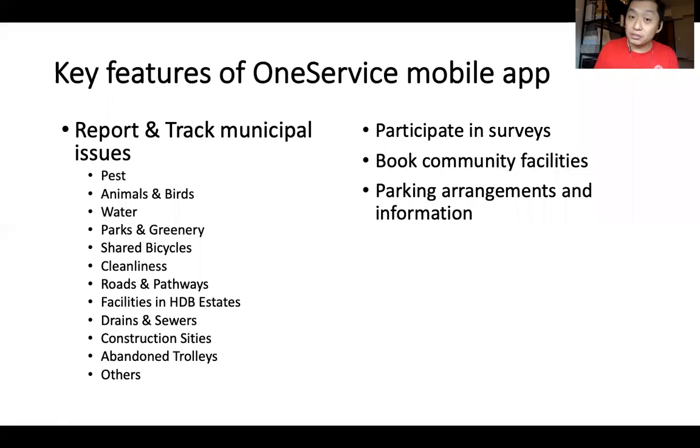Issues regarding shared bicycles, like the photo I shared earlier of how some of these shared bicycles could be left unattended or left in a mess. It could be about cleanliness in your neighborhood. For example, it could be a dustbin that is overflowing and not tended to. It could be the other example I gave through the pictures, an uncovered manhole, a drain pipe, a drain cover. So it could be feedback on roads and pathways. It could be on facilities in your HDB estates.